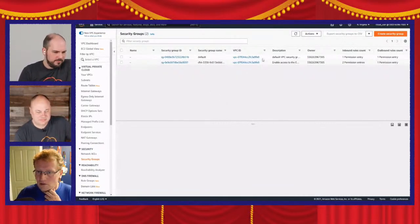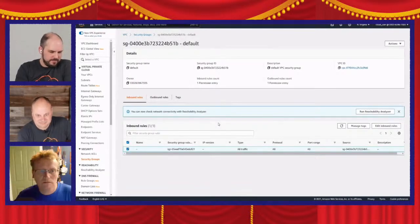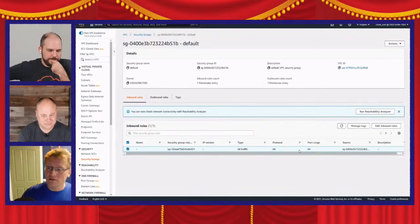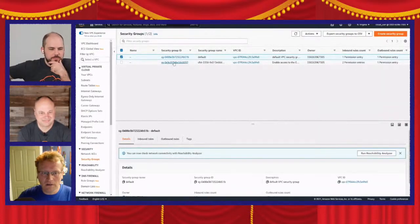So there's a default. One permission entry. Okay, so I don't know which one I'm at. I'm gonna go with that one. Okay, the rules here. All traffic allow, all port. Is it allow? How do I see if it's allow or deny? That's your default group, and default's usually pretty wide open. All right, so AWS allows all traffic from everywhere. You have control over that, but by default, yes. Okay.